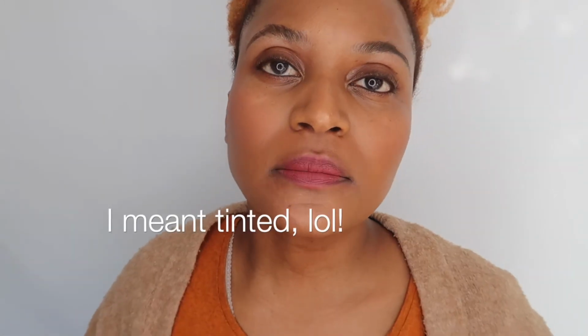My go-to everyday lipstick is the NYX Suede Matte Lipstick in Girl Bye. I like it because it's a red, but it's not too pigmented. And then I use tissue to blot it and give it a more tinted look.